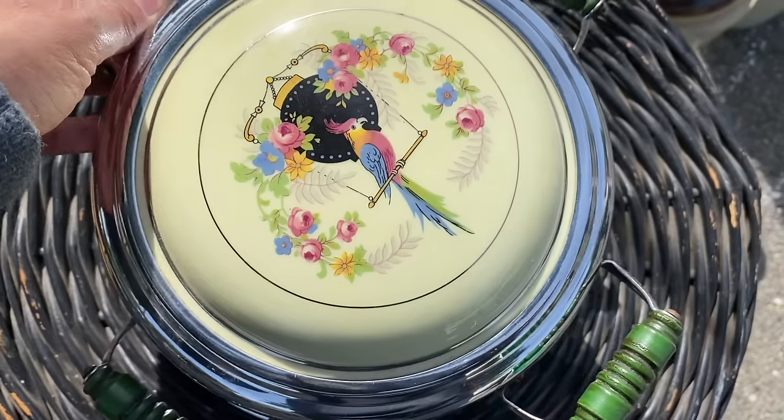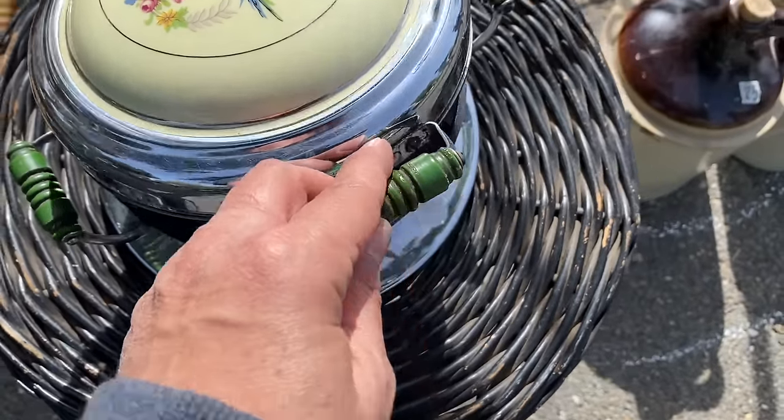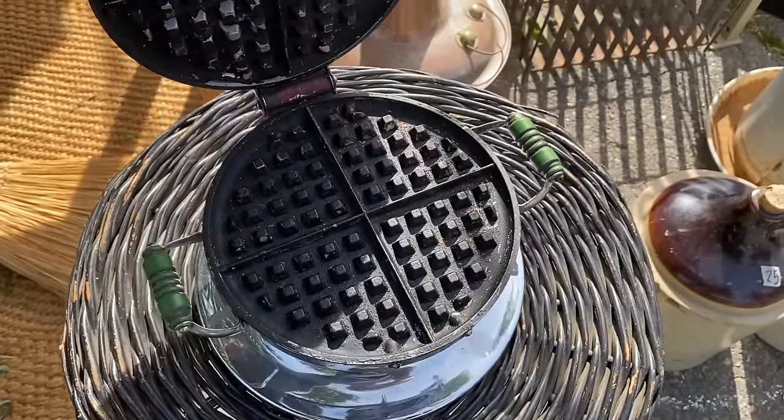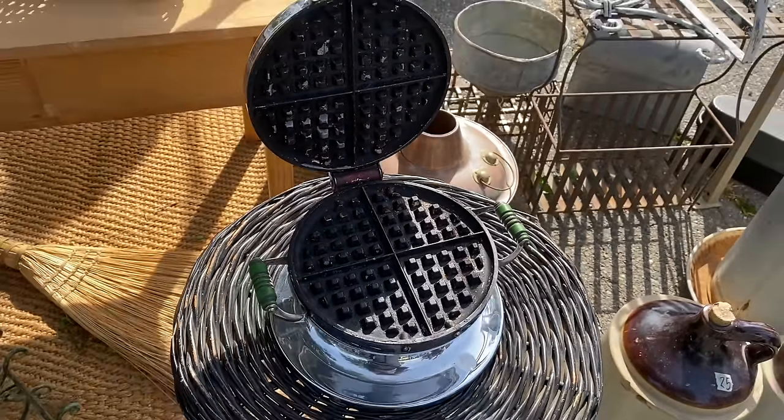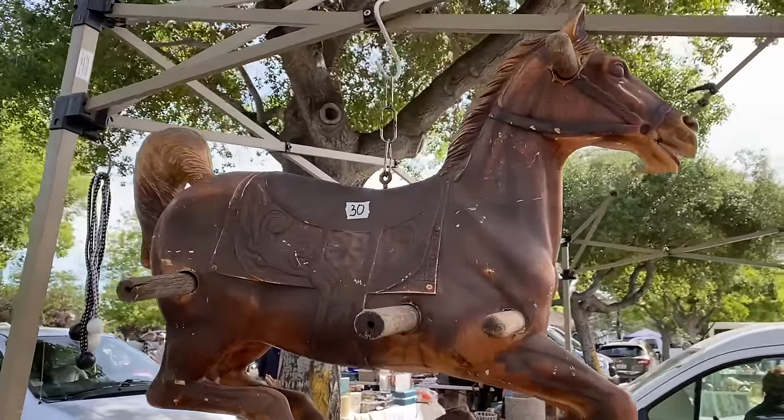Some of you already know what this is, but for those who don't, this is incredible. This right here is a waffle maker. Isn't that absolutely gorgeous? Unless she had all her own stuff already.